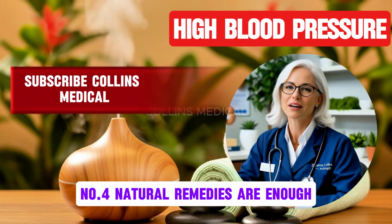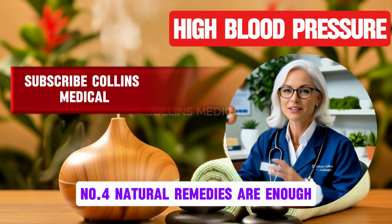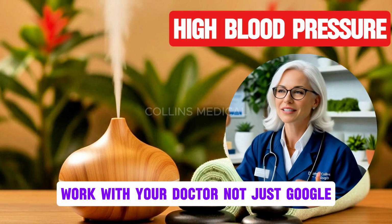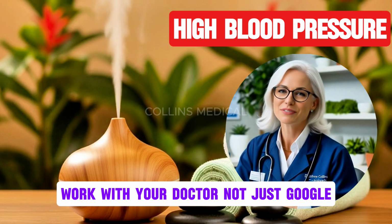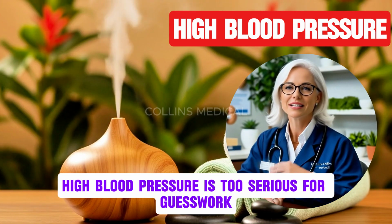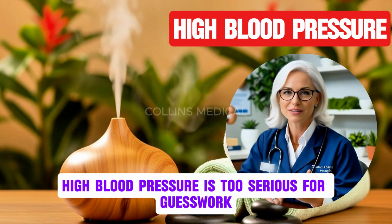Number 4, natural remedies are enough. Natural choices help, but they're not always enough. Work with your doctor, not just Google. Don't let myths stop you from acting. High blood pressure is too serious for guesswork.